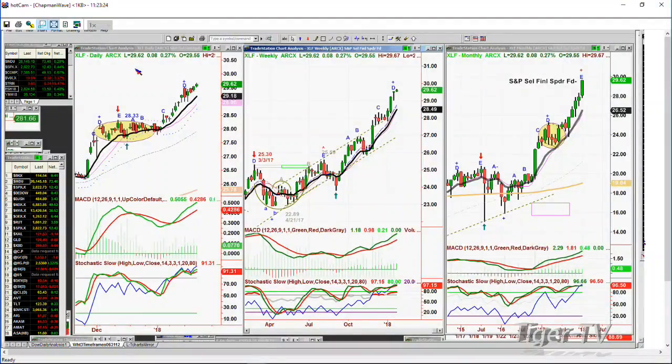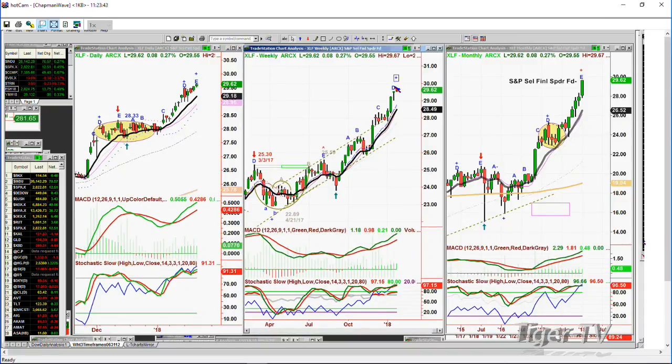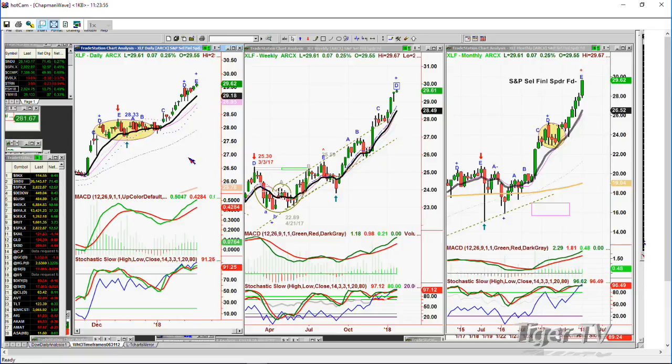The XLF is up right now. It's in leg E at 29.62. No sign yet of a top, other than the letter itself being leg E. In the XLF, the S&P Select Financial Spider Fund, leg D continues in the weekly, leg E in the monthly. So when I put this together, this is one of those times where we've got the daily, the weekly, and the monthly at letters that have the potential to form some kind of a top. Technically, I just don't see it right now in the XLF.